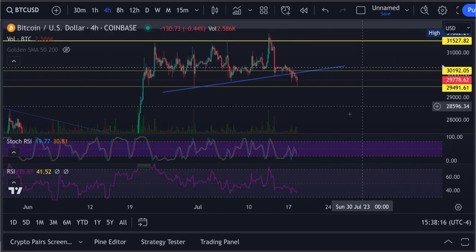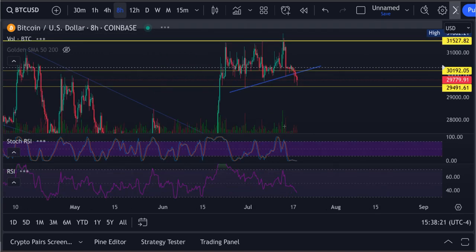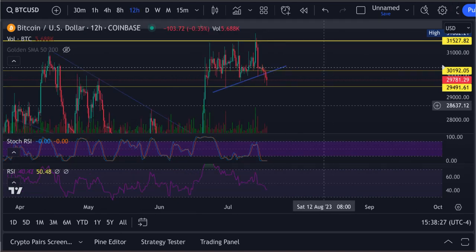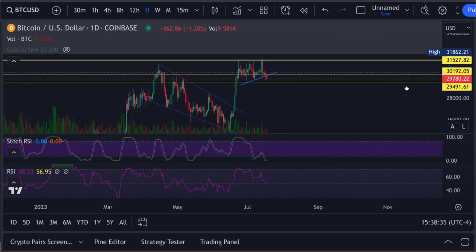We got that 4-hour RSI heading down. 8-hour on the floor. See it down there? Ready to go. 12-hour on the floor. And the daily on the floor at all zeros. So this thing's getting ready to make a move. Bitcoin is definitely winding up.